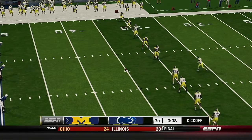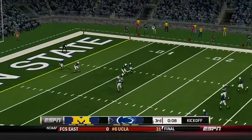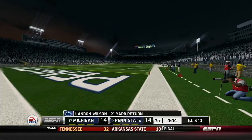Michigan is lining up to kick this one off. Wilson seems to return. He'll return it from the one. And he's taken down to the 21-yard line.